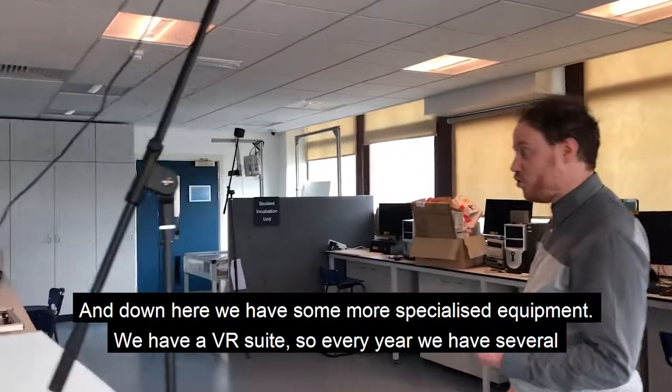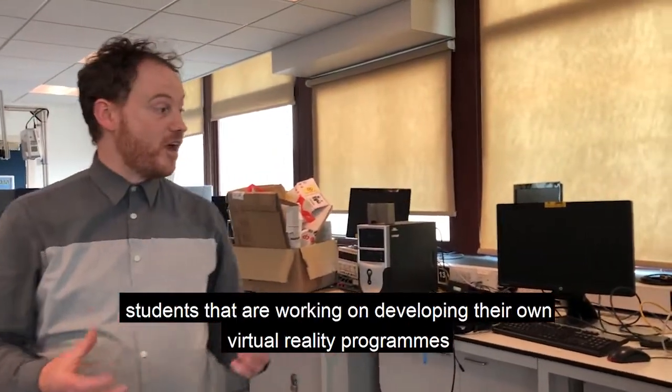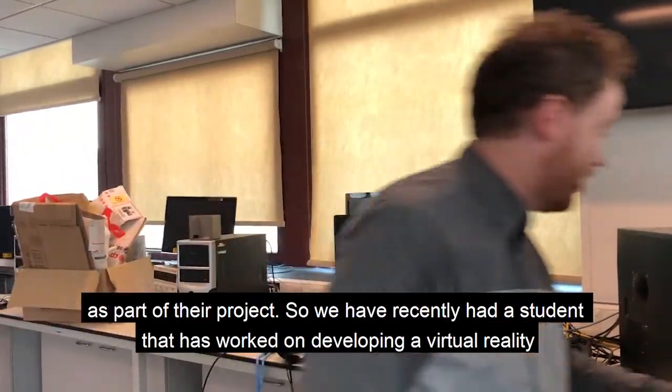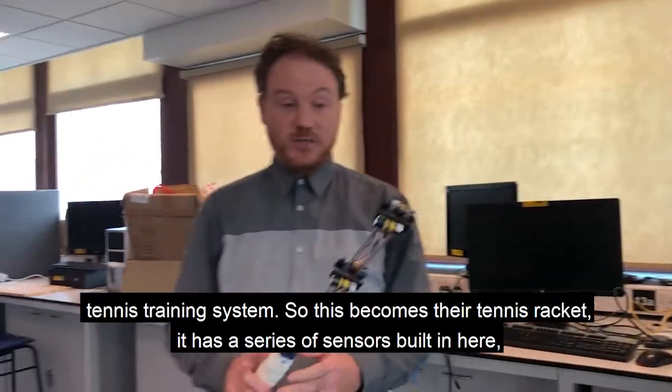And down here we have some more specialised equipment. So we have a VR suite. Every year we have several students that are working on developing their own VR, virtual reality, programs as part of their project. We've recently had a student that has worked on developing a virtual reality tennis training system. So this becomes their tennis racket.